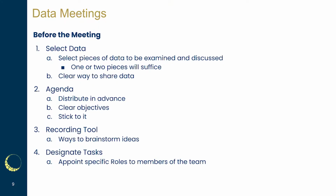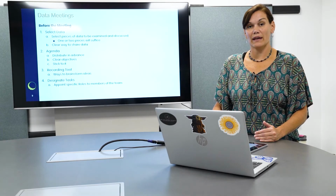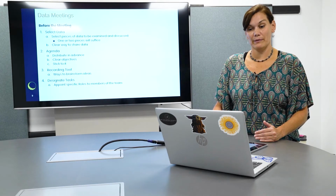It will make the meeting less effective. Establishing a clear way to share the data, so that you don't spend the data meeting time trying to figure out how to look at the data and sort it, is something that you can do before the data meeting to make it run much more smoothly.